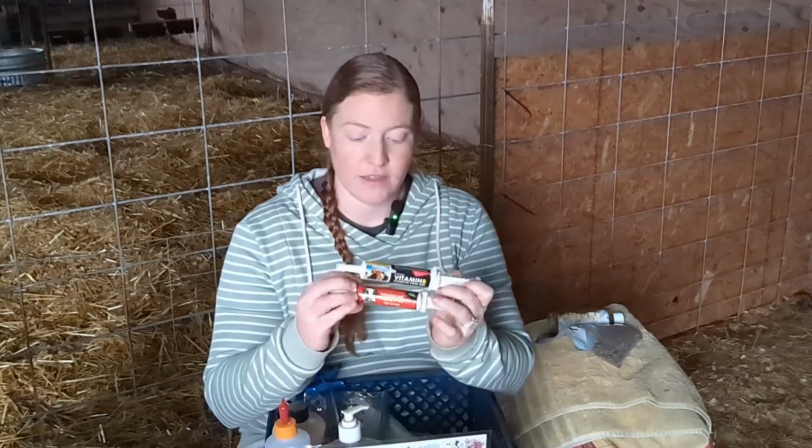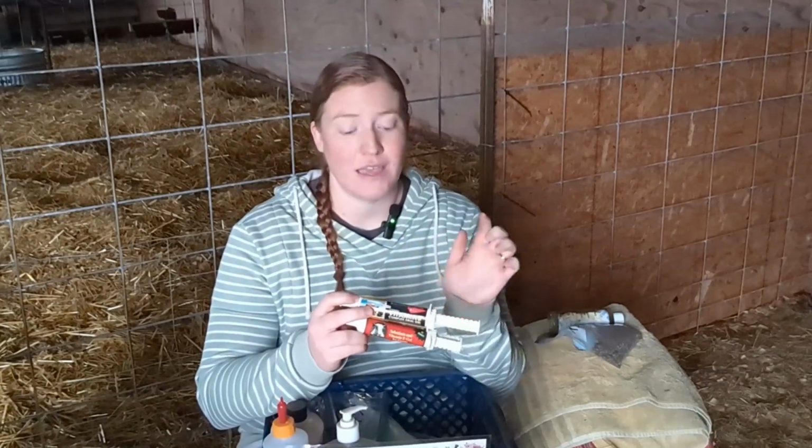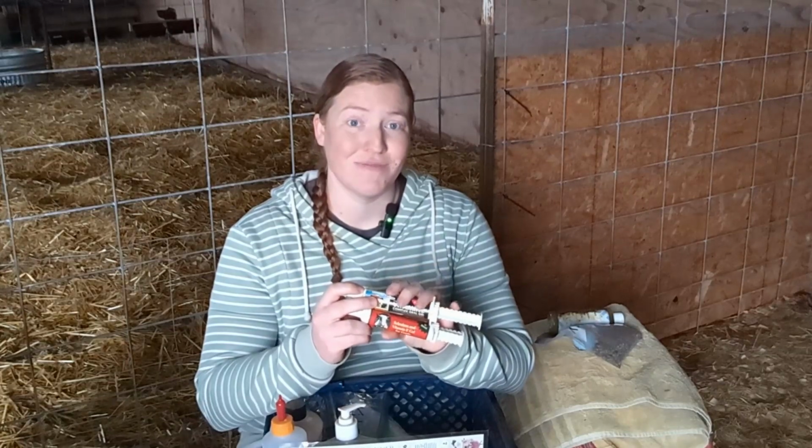The next thing that I always like to keep on hand is some vitamin B gel, selenium gel, and I also like to keep a tube of Jumpstart, which I need to go find, because these are just really awesome vitamin and mineral boosts. If you notice any signs that maybe either mama or baby is having a mineral deficiency, these are super great to have on hand. All right, that's it for the happy, easy stuff.